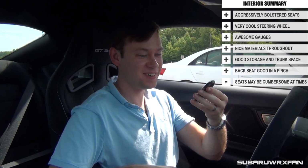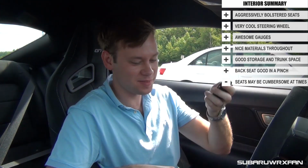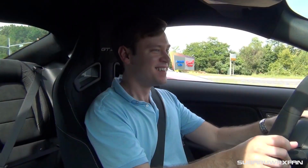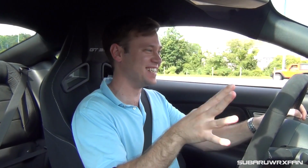All right, so start up and go for a drive. Shelby has a very cool Shelby specific key, but very similar to the other Mustangs anyway. Just put your foot on the clutch, hit the engine start button, and it roars to life. All right, so setting off in the Shelby GT350. I'm already giddy just hearing that exhaust.